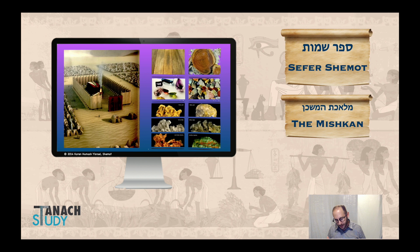Imagine the level of craftsmanship that would be necessary for Betzalel or Oholiav and all of the Nashim, all the women and the men who are involved in the intricate work of making this magnificent portable Mishkan. How did they get the materials? Yes, Bizat Hayam and Mitzrayim, but I want to show you something really cool. How did they even know how to use these materials?